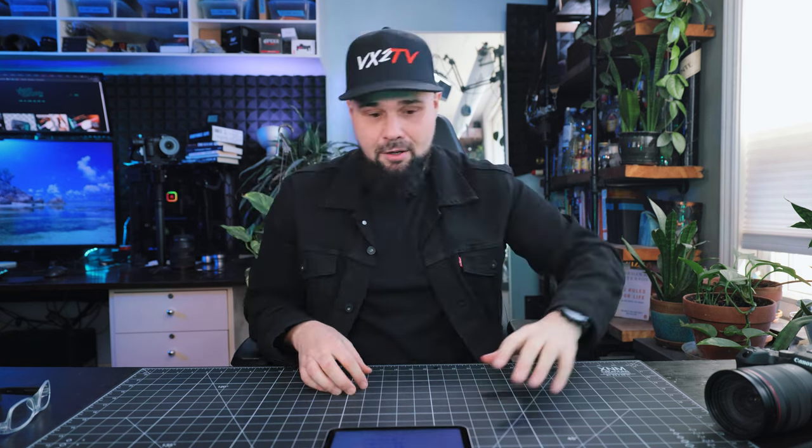So it has a micro HDMI slot. I don't know what to say. I've never run into any issues with it. So I have nothing bad to say about it, even though I know all the other reviewers complain about it all the time. This is the R7 here.